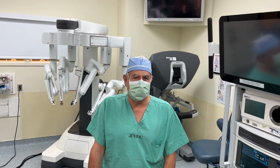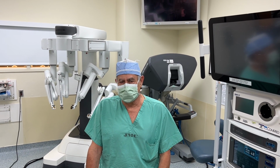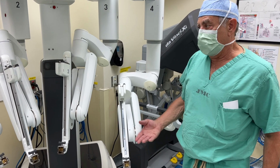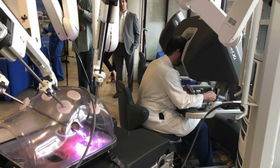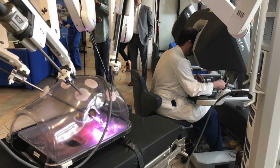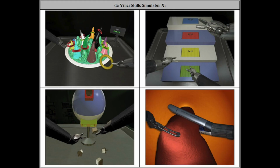The credentialing process begins with understanding the 3 components of the robot. There's the brains, the console, and then the working portion of the robot. This is done by taking training modules on a computer and then taking tests after each module. After this is done, then there's training exercises where specific scores are needed to progress to the next level.